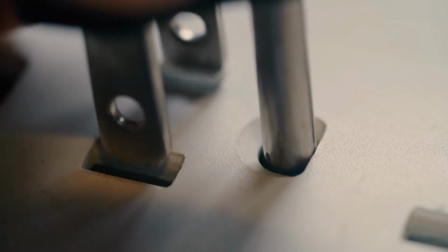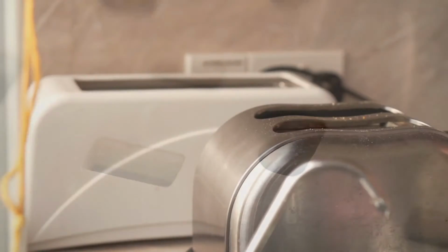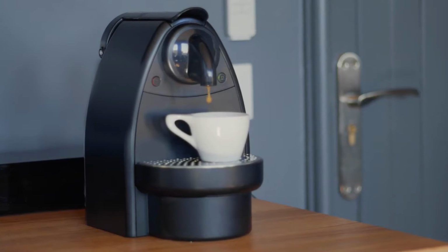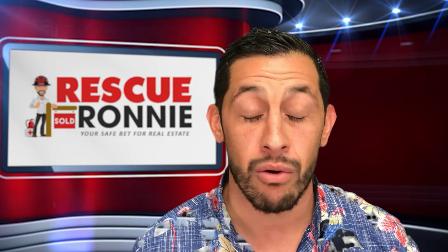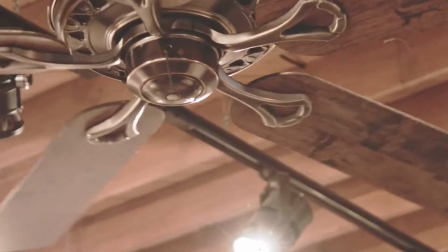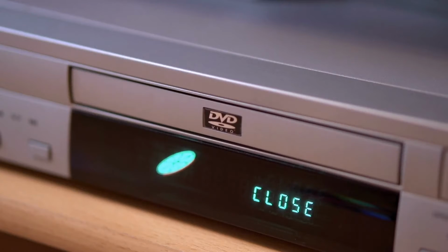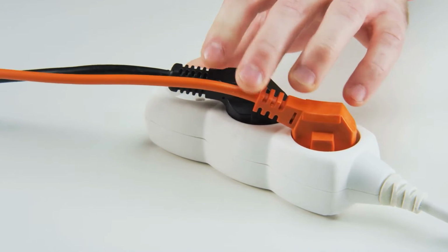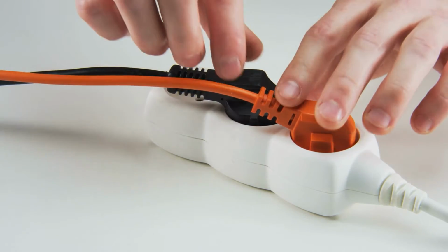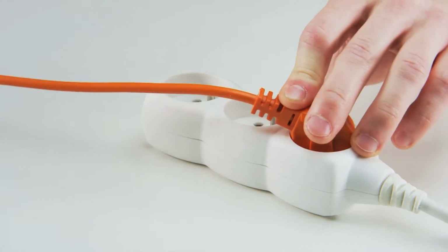So we all do this. We have toasters that are always plugged in on the counters, or coffee machines that are always plugged in. These things are still sucking power. It's very minimal, but they're still sucking power. Even lights or DVD players, lights that are in different rooms that you don't use all the time. Unplug those if you're not using them. That'll save a fair amount of money. You can save up to a few $100s a year.